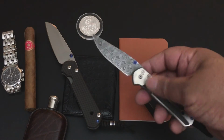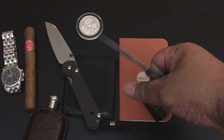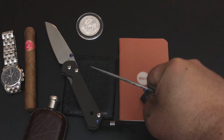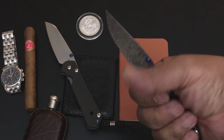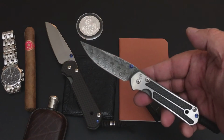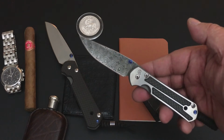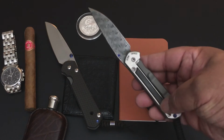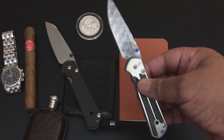And in this case, all of the inlays, whether it's micarta or the wooden ones or this, it just feels in your hand a little bit more. This is the small Sebenza 21 with Raindrop Damascus and carbon fiber inlaid.